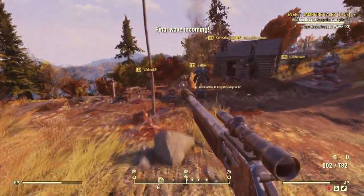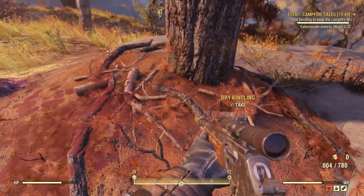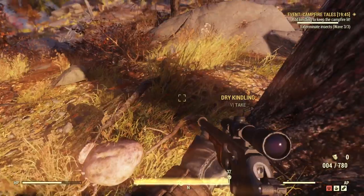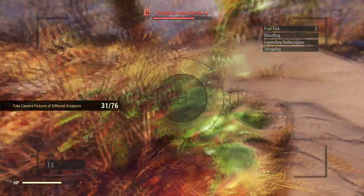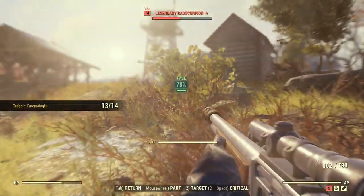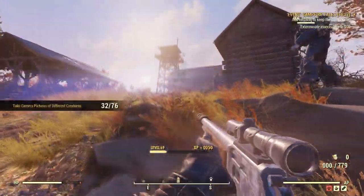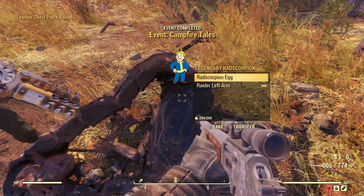Final wave incoming. Okay. Gotta keep the campfire lit. Stingwing. Oh, legendary red scorpion. Where'd he go? Aw, man, I don't think I got a hit on him, did I? I did. Legendary red scorpion. Furious boxing club. Yay!